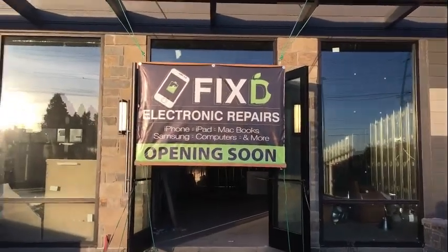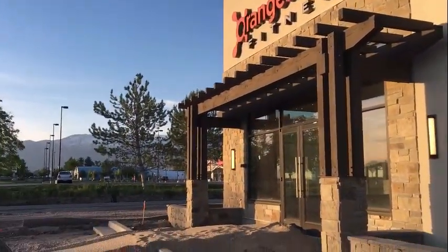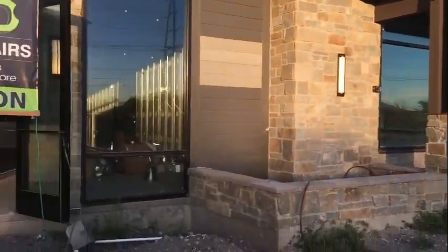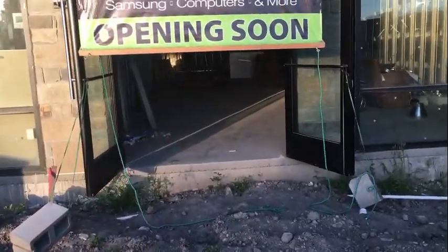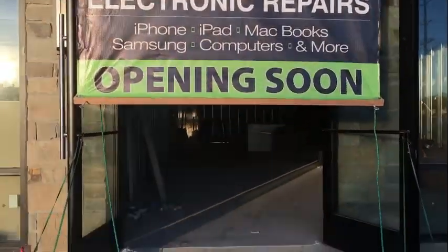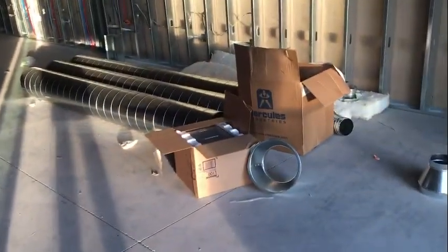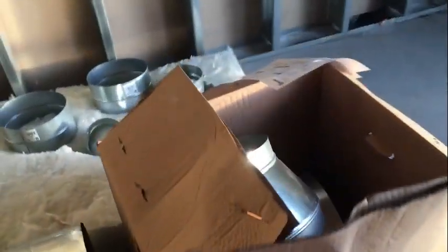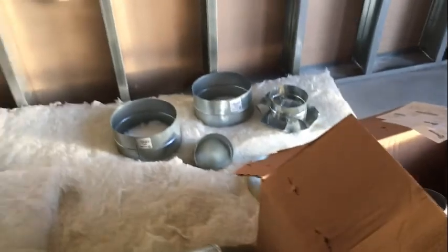So here we are. I've got my little opening soon sign out there, and here's the building, what it looks like. Let's see, there's no cement. It's just dirt and rock and weeds. Let's take a look on the inside. They got some of the duct work with the AC and heat. Industrial looking, kind of what I was going for.